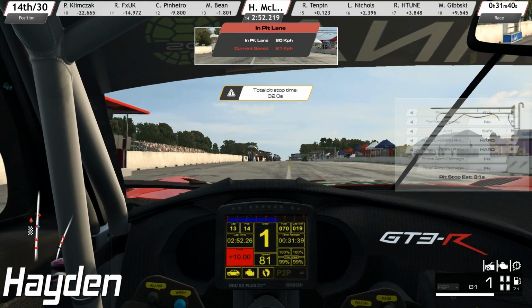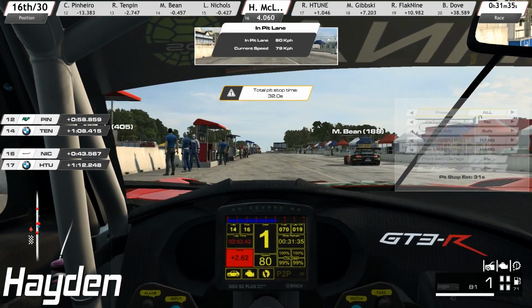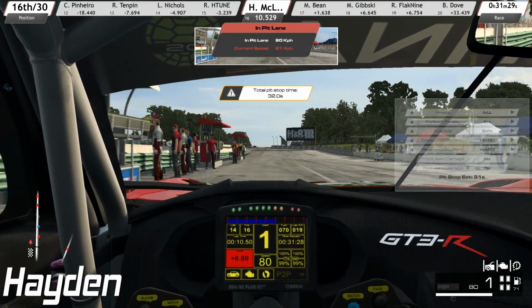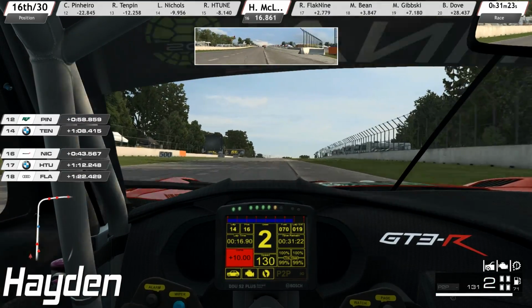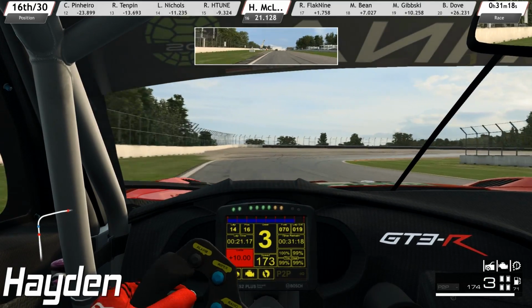So we finish the pit with 22 seconds. So there'll probably be over 30 seconds the whole pit stop, I think. It'll probably be more like 50 seconds or whatever, I'm not sure. Coming out of the pits, just in front of Flak, 9 behind.